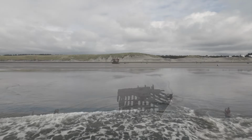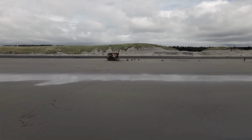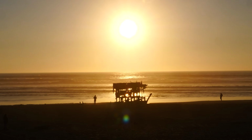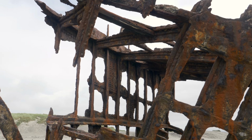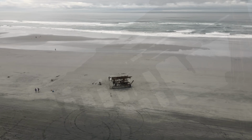This is the wreck of the Peter Iredale, perhaps one of the most iconic and photographed visible shipwrecks in North America. But few people know the background of this ship, her harsh crew conditions, or the story of her grounding here on Clatsop Beach nearly 120 years ago.